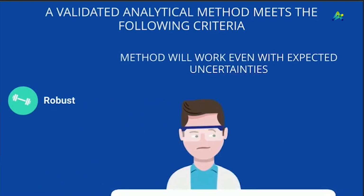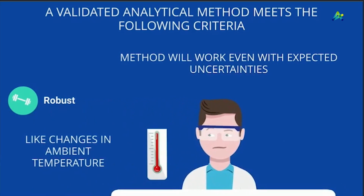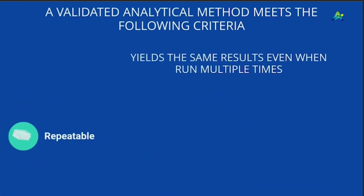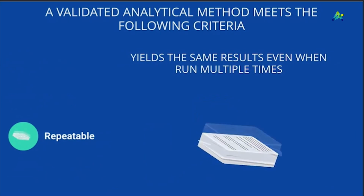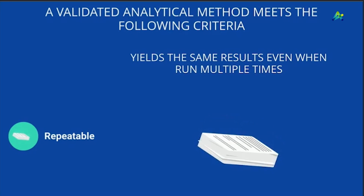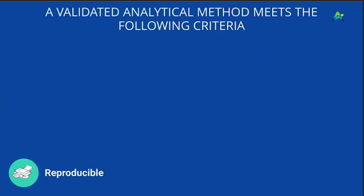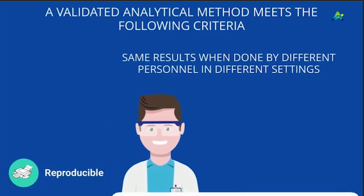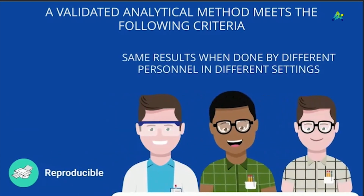2, a validated method is robust, which means the method is rugged enough to still work even when there are small changes in ambient parameters, like the temperature in the lab or how steady the hand of a machine operator is. 3, a validated method is repeatable, which means if you run the method again and again, it gives the same results over and over. And finally, a validated method gives reproducible results, even when performed by different technicians in different labs at different times.